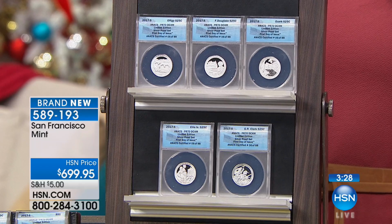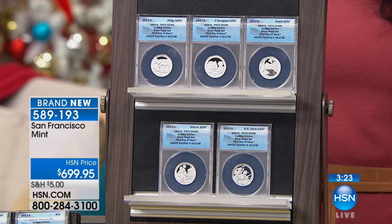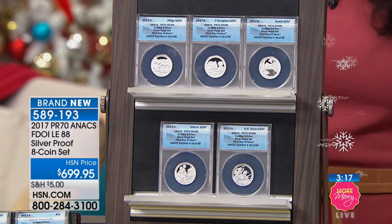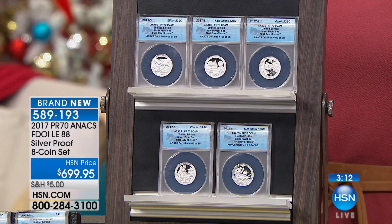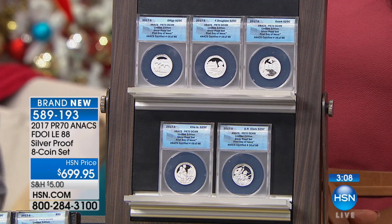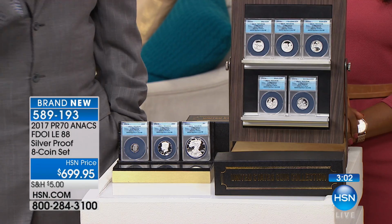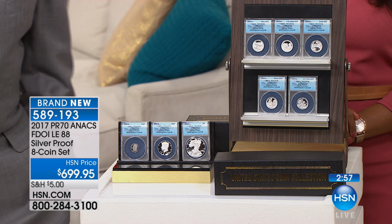Look, in coin collecting as in any collecting, the single most important determining factor of value is what? Rarity. That's right, condition. The higher the grade, the more it's worth, then followed by rarity. So you start off with a set that is 8 perfect coins. Of the 50,000 sets that they made, which is phenomenally rare, there are going to be 88 that are absolutely perfect match-numbered sets, and these are available exclusively from us here at HSN.